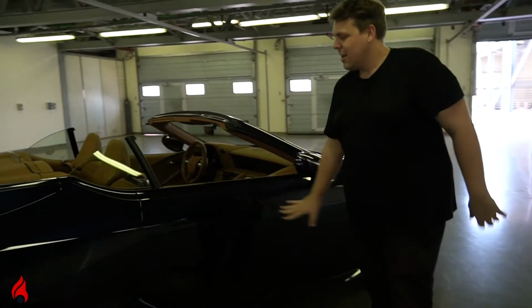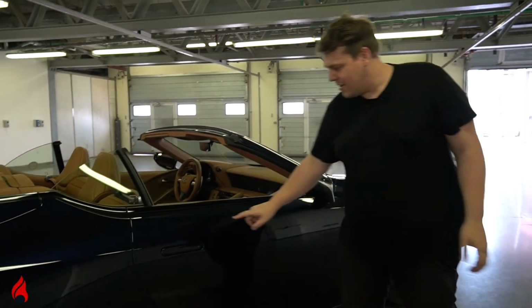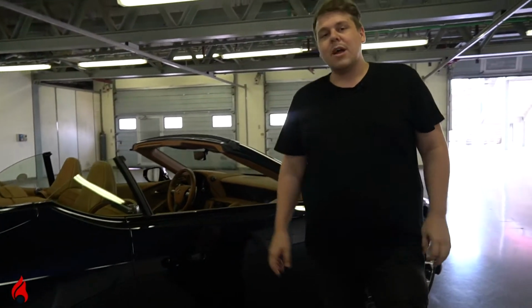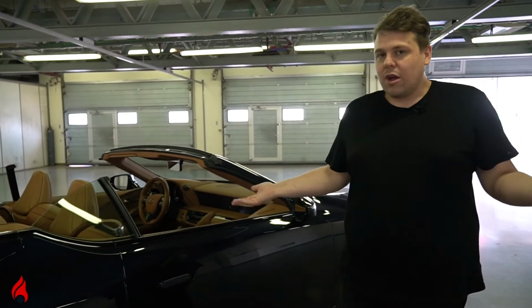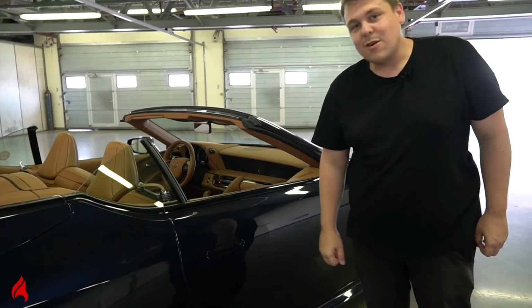Now, as you notice, the door handles are seamless. They're integrated into the bodywork like many cars nowadays. So you simply just press this up here, and out it comes. It's got a little Lexus logo on the top. But what if you want to lock the door? How do you do that? How do you get the handle to go back in? You could just lock the car normally, but if you double tap, in it goes.